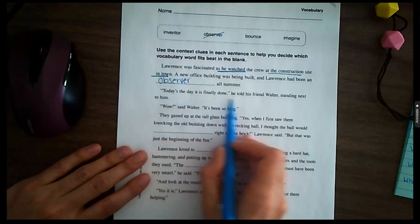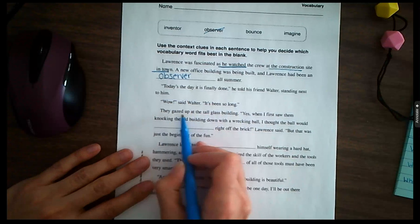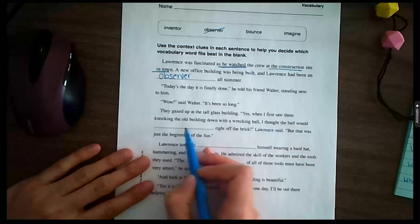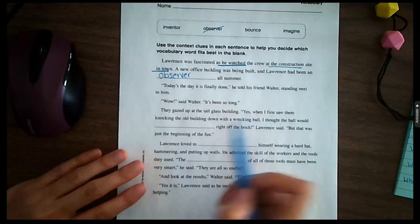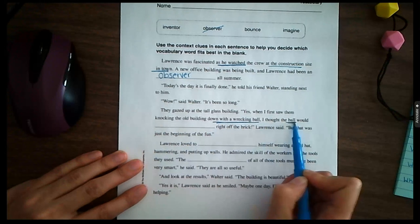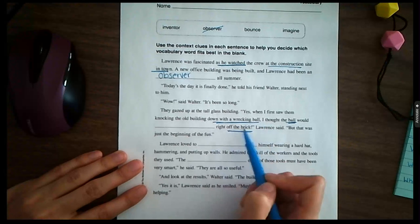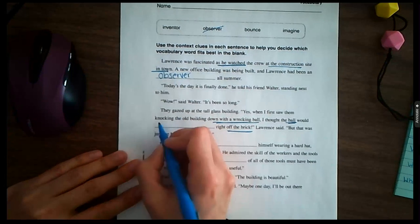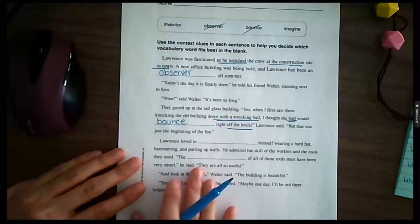Today's the day. It is finally done, he told his friend Walter, standing next to him. Wow, said Walter. It's been so long. They gazed up at the tall glass building. Yes, when I first saw them knocking the old building down with a wrecking ball, I thought the ball would blank right off the brick, Lawrence said. But that was just the beginning of the fun. So here we're talking about a ball, and he's worried about it something off the building. So is it inventor, bounce, or imagine? We have bounce. So if we read it back, it should make sense. I thought the ball would bounce right off the brick.